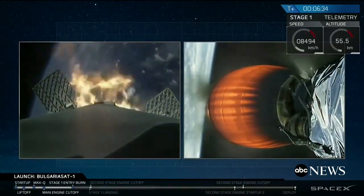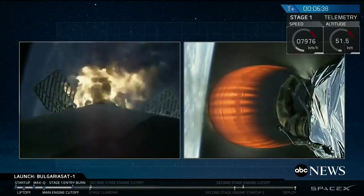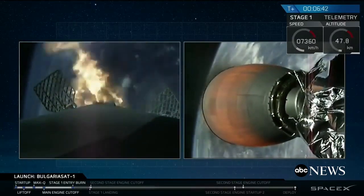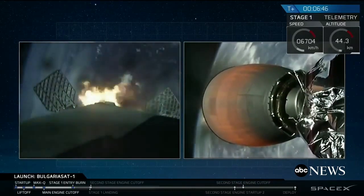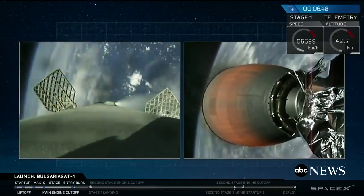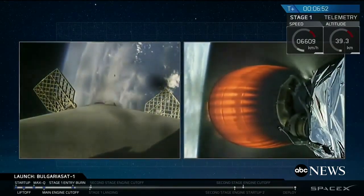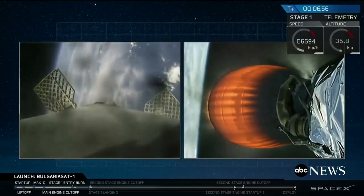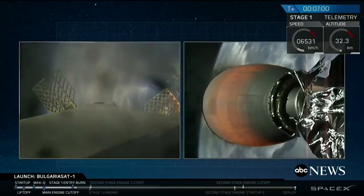Stage 1 entry burn is started. This is ignition of the entry burn. This burn will last for about 20 seconds. 3-engine entry burn on the first stage on the left. Stage 1 entry burn shutdown. We have a good shutdown, confirmation of a good shutdown of the first stage entry burn.